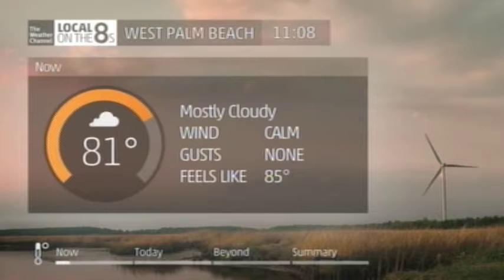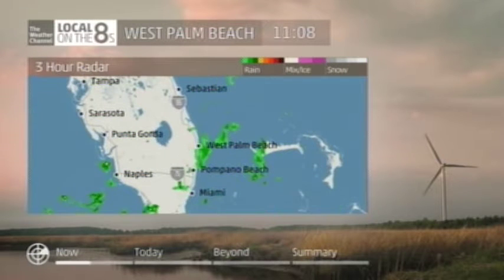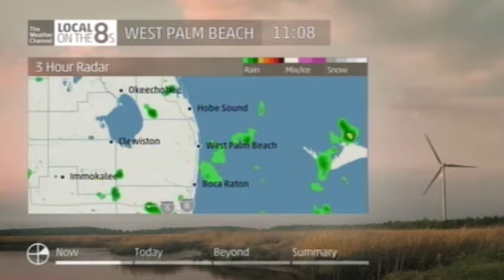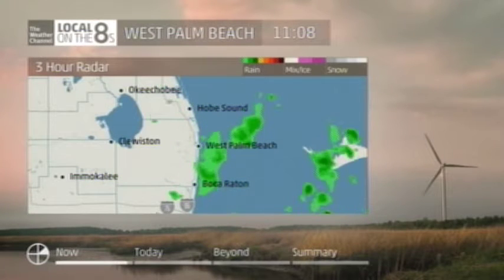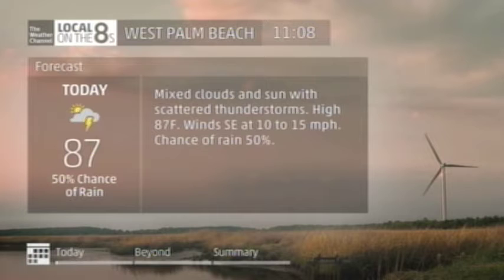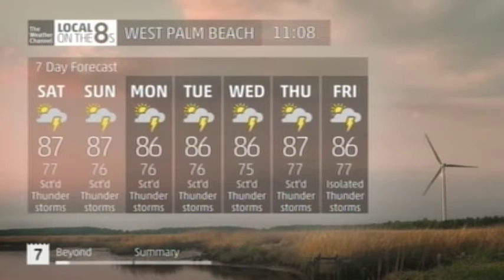Currently in our area, 81 degrees under mostly cloudy skies. Today, mixed clouds and sun with scattered thunderstorms. High 87. Chance of rain 50%. Tonight, scattered thunderstorms. Low 77. Chance of rain 40%. Here's our 7-day outlook.